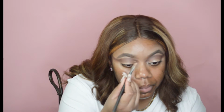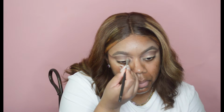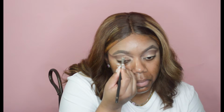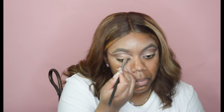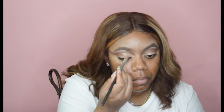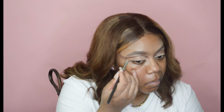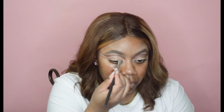Alright, so now going in with my MAC brush and some P. Louise base in Roman number 3, I believe I said, and we're just going to cut the crease. So we're just going to follow that guideline that we created and cut it, and make it very precise, and make sure you lay that base out because we're going to add an eyeshadow where we're laying the base. So you want it to be as crisp as possible. Take your time, guys.